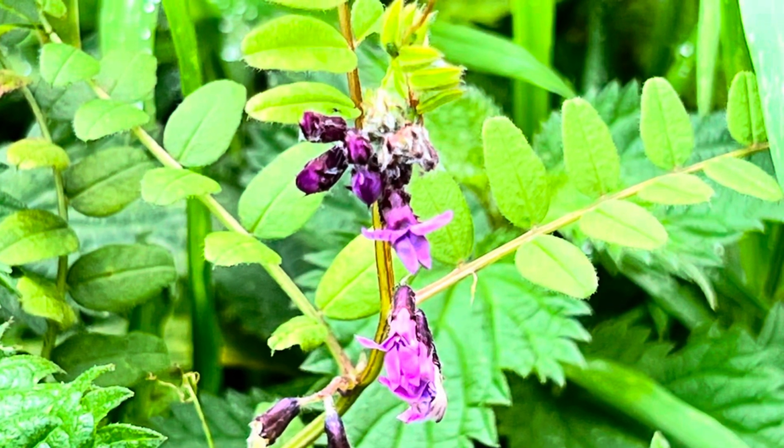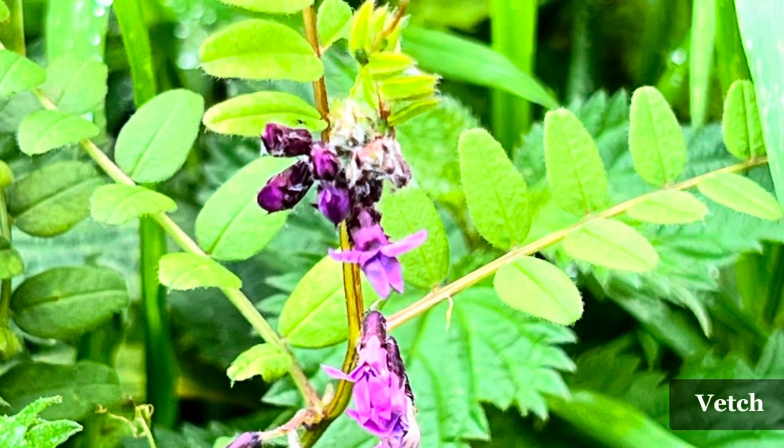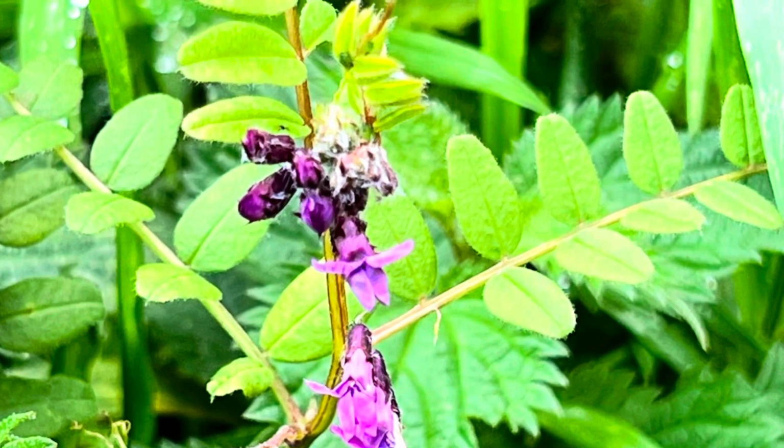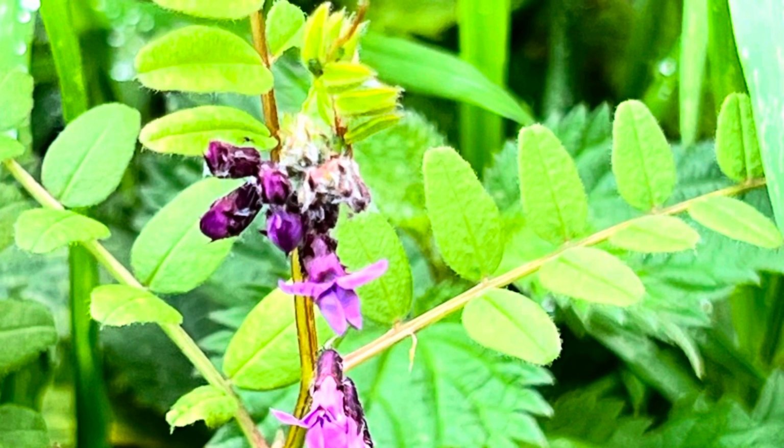This one I think is a vetch. I'm not totally sure. I recognize the leaves growing kind of all over the place, but I don't usually get to see the flowers, but this time I did. So when I spotted that, I think that's what it is. It's not a plant I'm very familiar with.